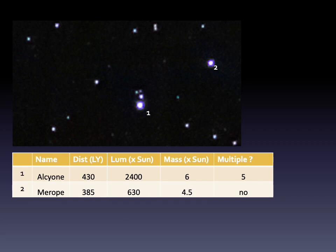Notice the luminance of Alcyone is 2,400 times that of the Sun, and Merope is 630 times that of the Sun. The mass of the two of them is both quite a bit greater than the Sun. Interestingly, Alcyone, while looking like only a single star on our image, is actually 5 stars orbiting one another.